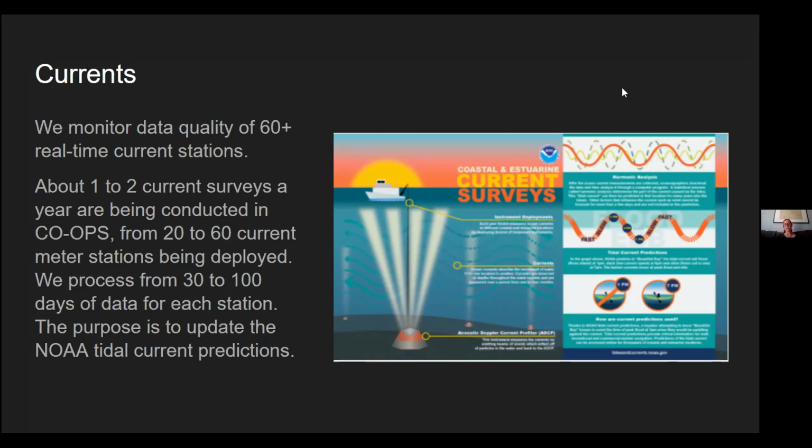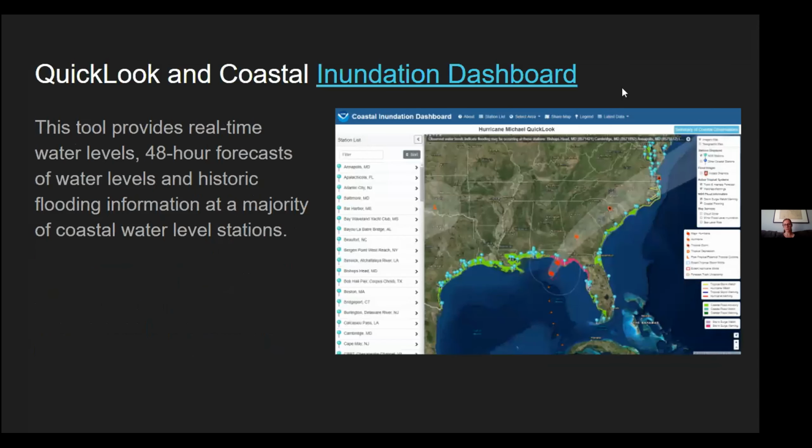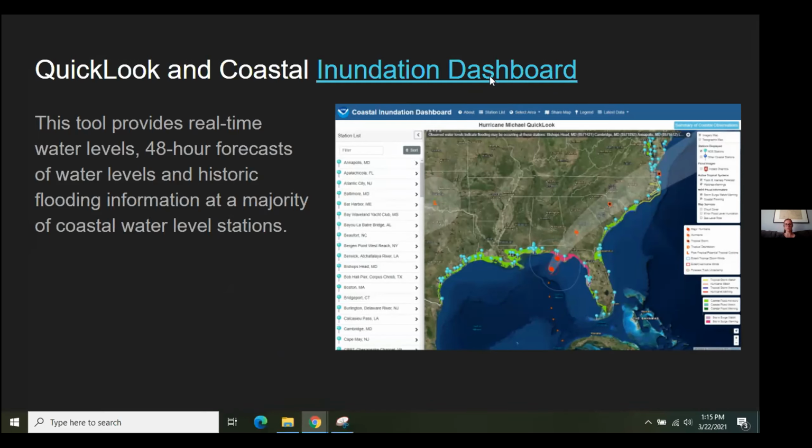And then based on that data, we are able to make a ton of different products. So I'm going to get into some of the other products that we create from that data and show you a few examples. So, a quick look at the Coastal Inundation Dashboard. I think I'm just going to click on the link to show you all instead.